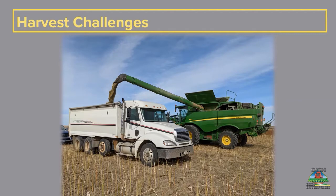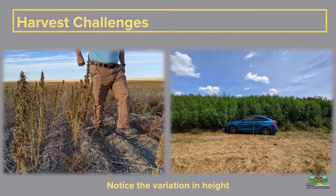But as we start to dig into the combine a little bit, actually we'll dig into that here in just a second. I forgot about this immediate challenge I wanted to bring up, which is your genetic. As you go to the field, you notice the field on the left. You can see the height of the material there. We're barely up to the waist of a gentleman that's about 5'8" tall. Whereas the field on the right, I've got a car up against the field there, and you've got a variety that's in excess of 10 to 11 feet.